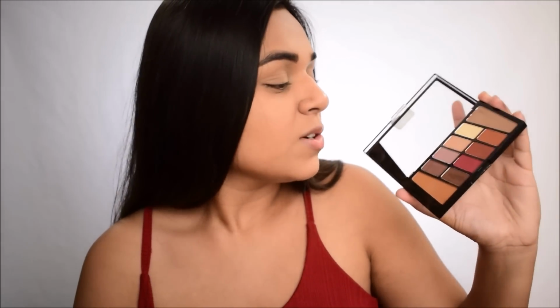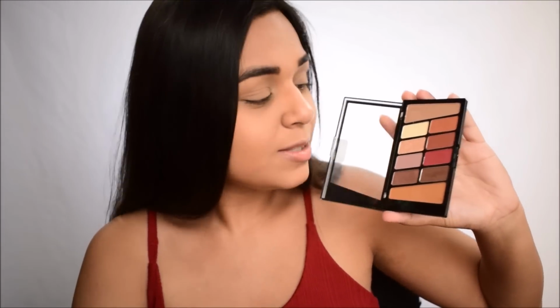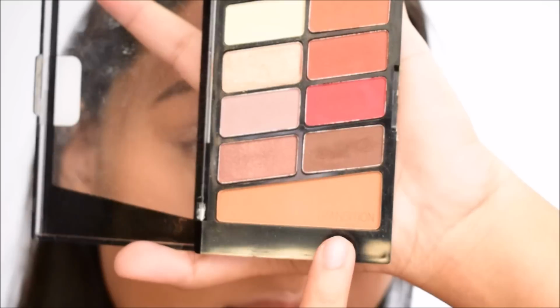For the actual eyeshadow, you do have a range of colors that you can work with. I'm going to go in with a very simple eye look just because it's not the purpose of the video. So I'm going to do a very simple eye look with this, probably using some warm tones out here. So I'm just gonna fast forward through that.